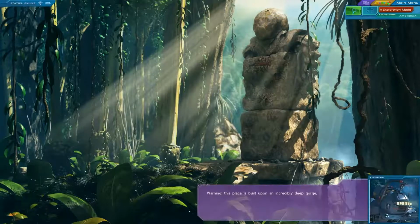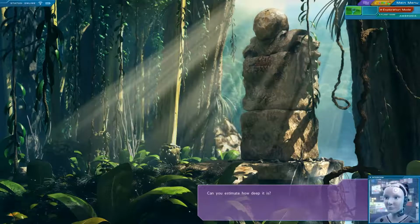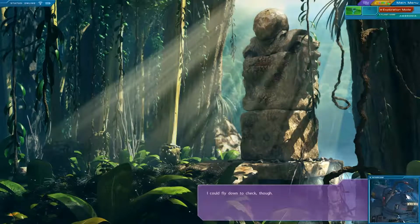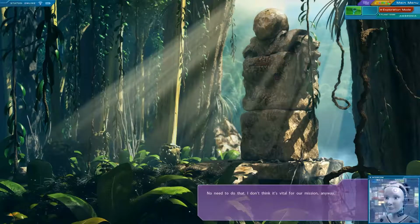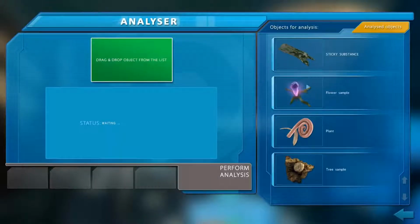Examine the gorge. Warning. This place is built upon an incredibly deep gorge. Can you estimate how deep it is? I do apologize, but my current equipment doesn't allow for such a measurement. Great. I could fly down to check, though. No need to do that. I don't think it's vital for our mission anyway. All right, let's go to the analyzer.